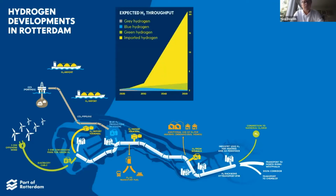And if you talk about the volumes that we will need, then we made a calculation starting with the use of energy that's imported today in Europe, then defining what kind of efficiency measures can be taken, and then translating this into what amount of hydrogen will be needed in the future. And this adds up to a total amount of 20 million tons of hydrogen that will be needed by 2050.